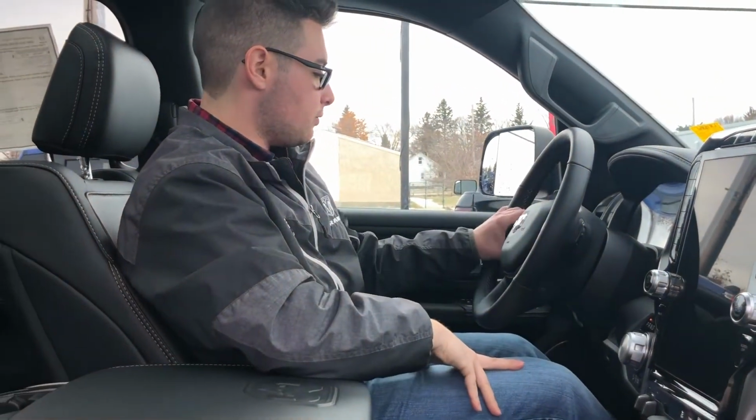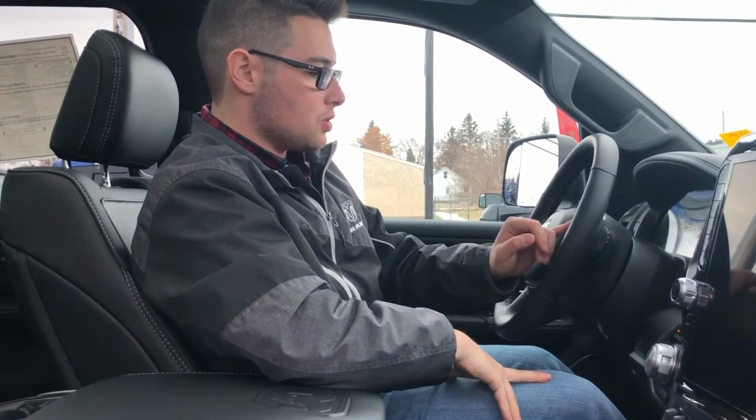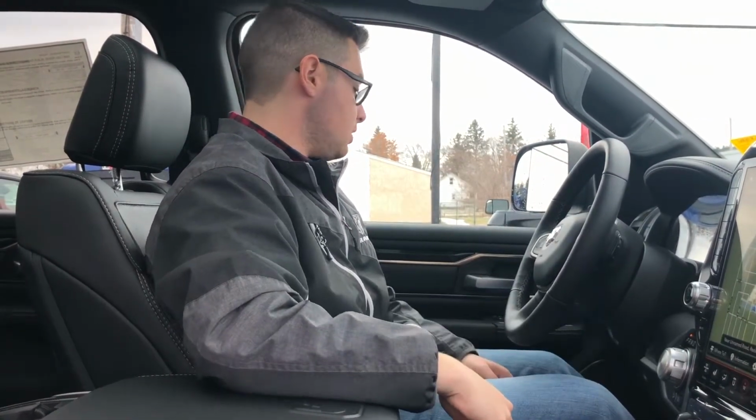On the steering wheel here on the left-hand side, you have your gauge cluster controls as well as your hands-free phone controls. Your cruise control settings are here on the right, as well as your gear limiter. So if you're pulling a trailer and taking a hill, you can lock it in a certain gear, and it'll take that hill a little bit easier.